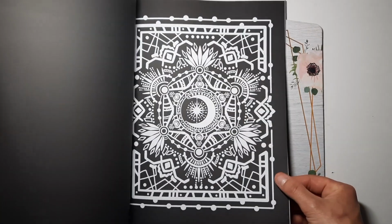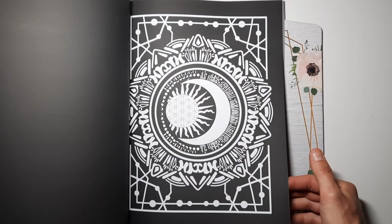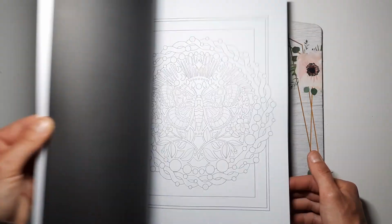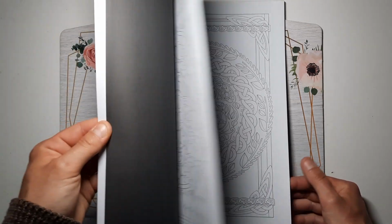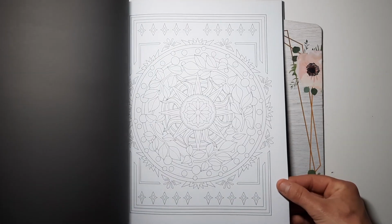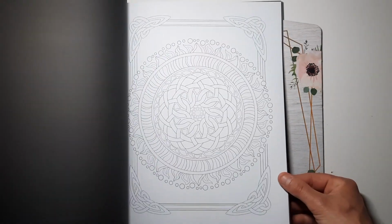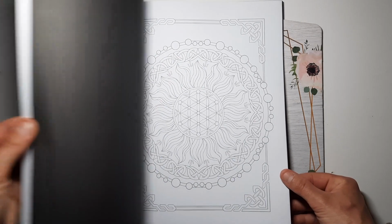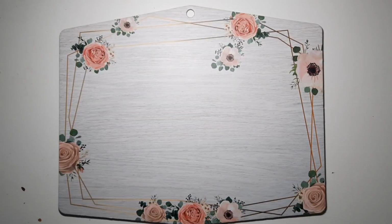So I have been thinking, when I flip through this, I might use a black fine liner and go over at least some of the lines so that the image won't look like every color bled into each other. But yeah, this is a beautiful book, Mandala's Spell.